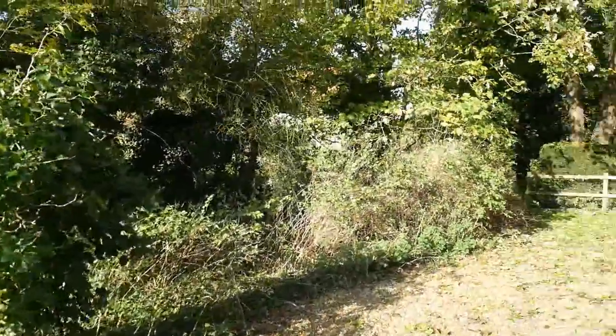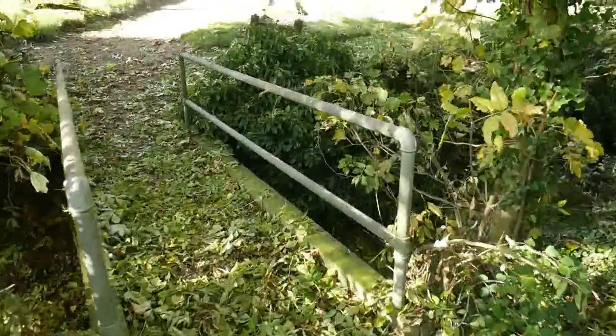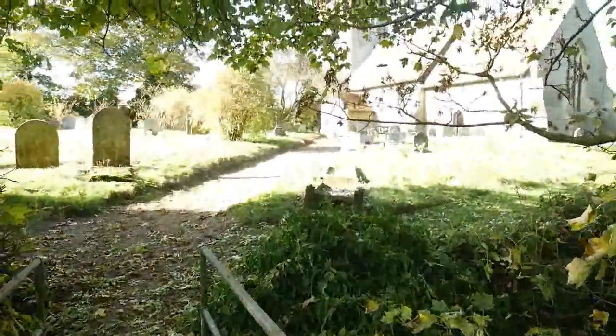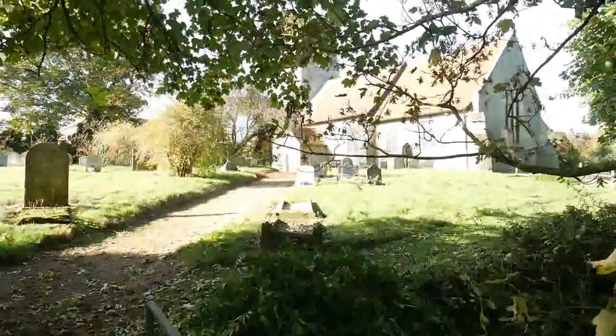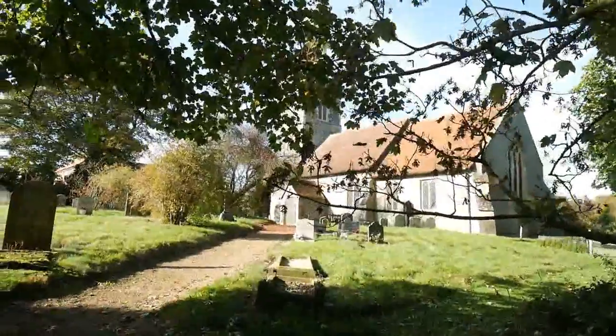And over here, I think we're going to cross over a little bridge. Let's have a look. There's a beautiful little bridge here that takes us from the car park and up a gravel path. On a slight rise is the Church of St. Catherine's.